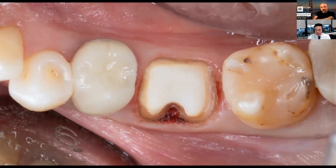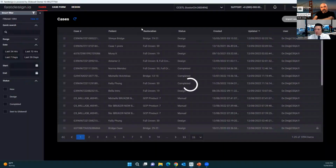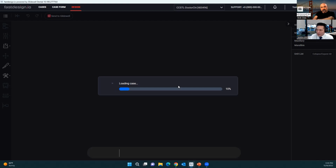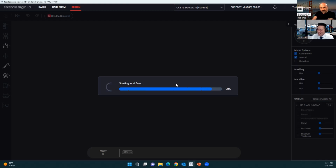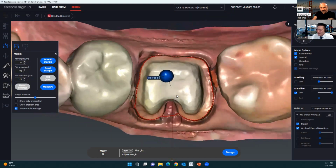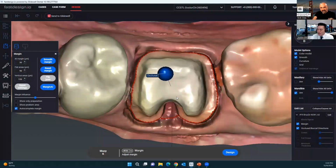So I'm going to dive back into the design software here. I'm going to open this next case, and let's see what this design process is. So Bob, if you come up with more interesting tools that you love using, feel free to holler and we can talk about it. So once this case is open, you can see our preparation.